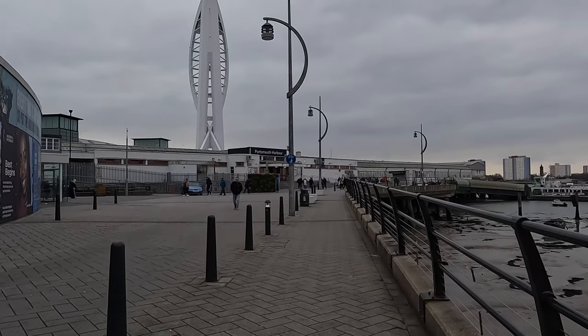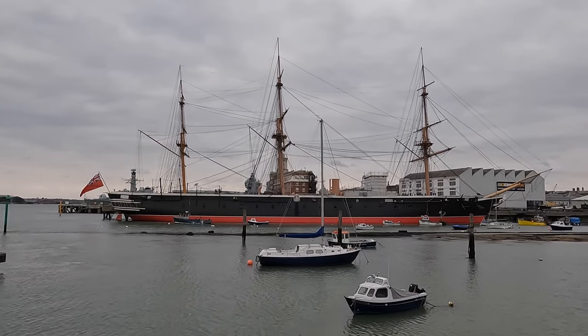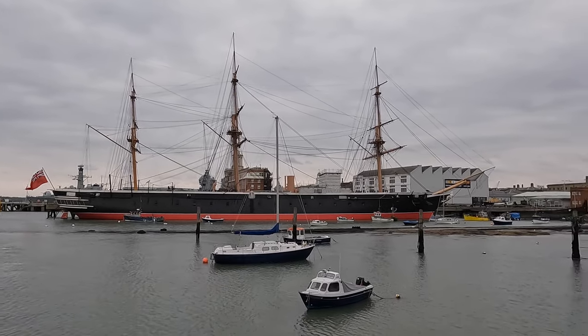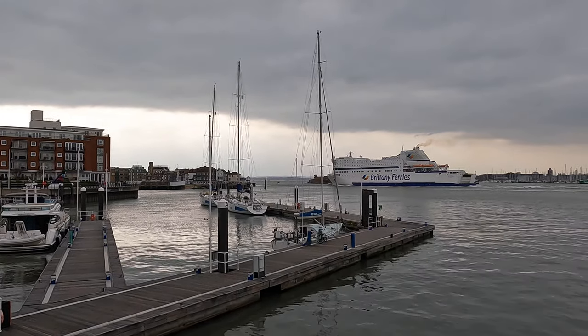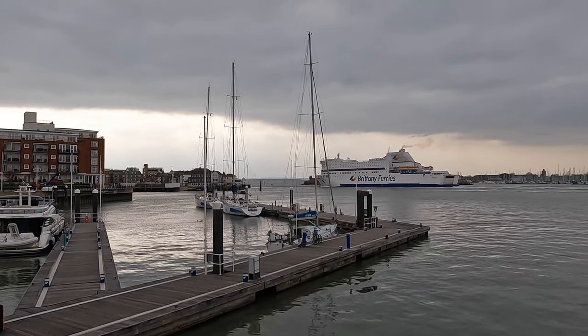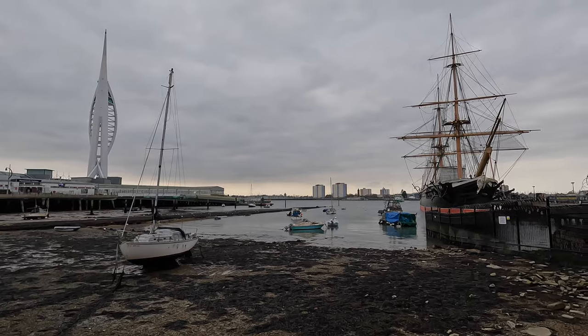Good morning from Portsmouth Harbour. Portsmouth is steeped in maritime history and has been a significant naval port for centuries. Today, I'm going to be trying the high-speed passenger catamaran operated by Wightlink over to the Isle of Wight.